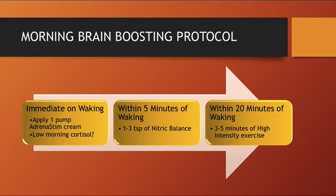And within 20 minutes of getting out of bed, you spend 3 to 5 minutes doing some kind of activity to get your heart rate up. Now, it says high intensity. What does that mean for us? 70% of your theoretical maximum heart rate. And you should already be aware of that. But if you're not, 220 minus your age gives you your theoretical maximum heart rate, so 220 minus your age, and then take 70% of that number, and within that 3 to 5 minute period of time, you've got to get your heart rate up to that level. And again, it doesn't matter what the exercise is, it's all about using blood flow and using the nutrients in Nitric Balance particularly to boost brain function and to get the blood going and cause tissue perfusion.